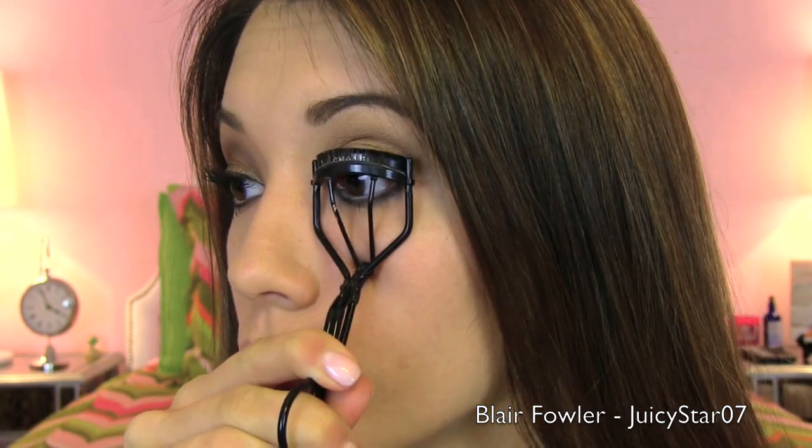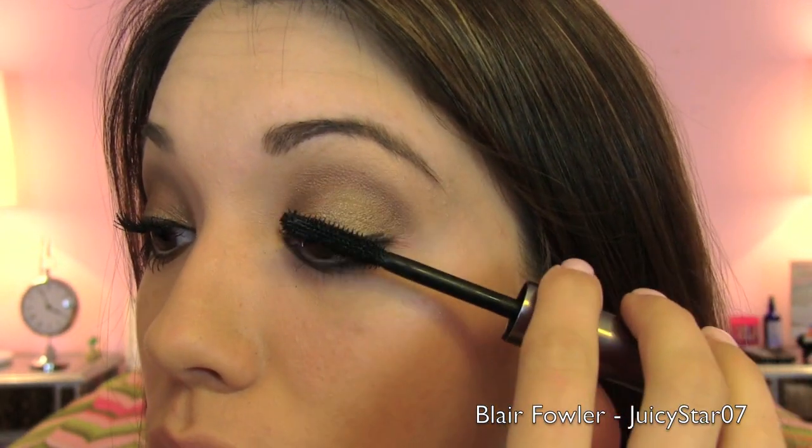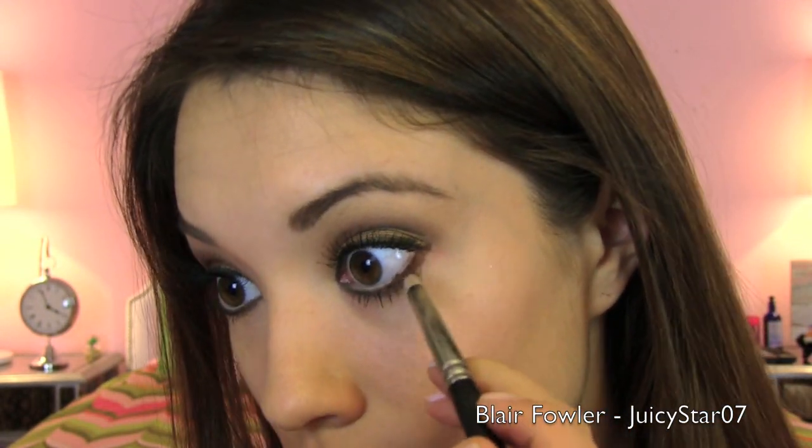Then you want to curl your eyelashes and apply 2 coats of your favorite mascara. Mine of the moment is Benefit's Their Real Mascara. It totally makes me look like I'm wearing false eyelashes, and I get a lot of compliments on it. And then a step that I actually forgot to do before mascara was to take a little bit more of the brown color from Nars and apply that on my lower lash line.